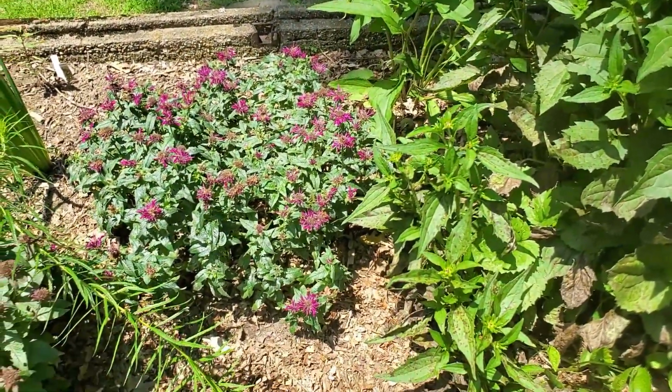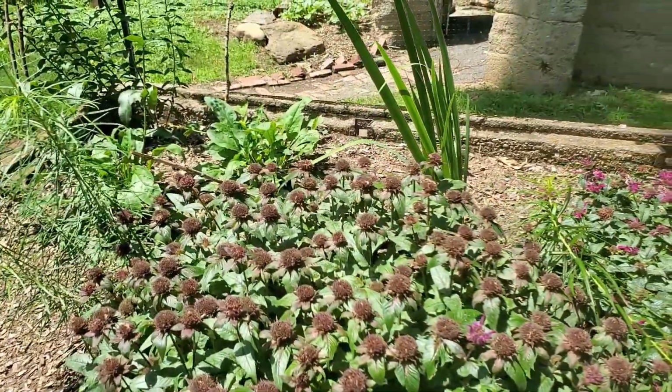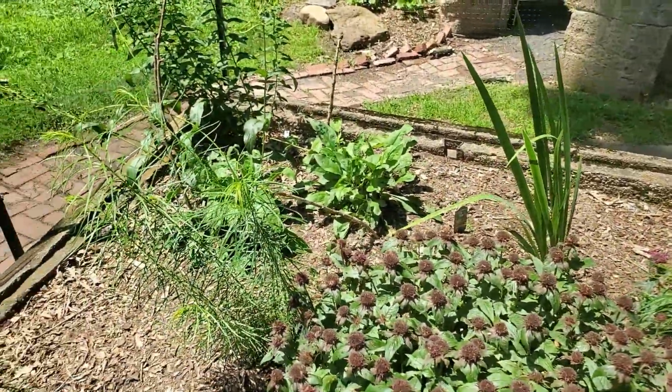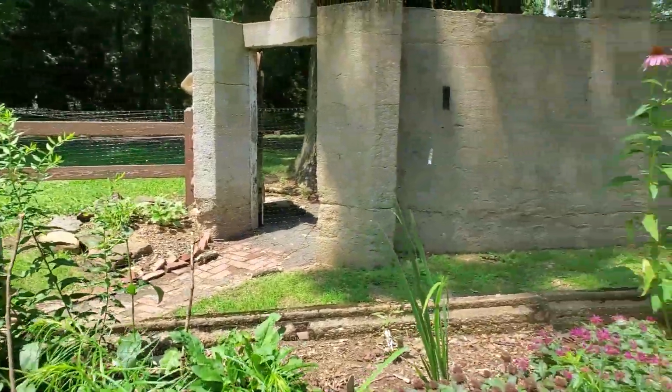We got the bee balms here and here. This one obviously has no petals left on it, but they will come back. More plants all around. I don't know what every one of them is. I'm being attacked by bugs on my legs.